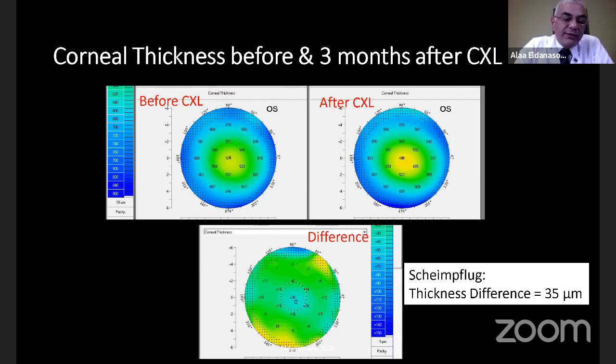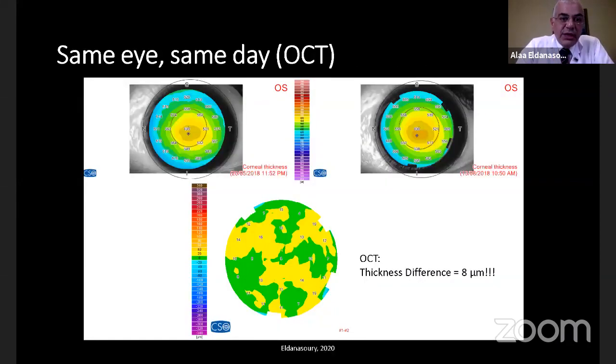And you're going to find this in many, or actually most of the publications on cross-linking, showing thinning of the cornea after cross-linking. All of them are measured with the Scheimpflug. But if you look at the same information with the OCT, this is the same patient measured on the same day, the same eye, by the same technician, before and after cross-linking, 3 months after cross-linking, and you can see the difference in thickness is only 8 microns. So this tells you that measuring the thickness with Scheimpflug versus OCT is not the same.